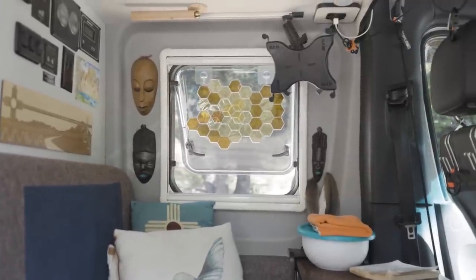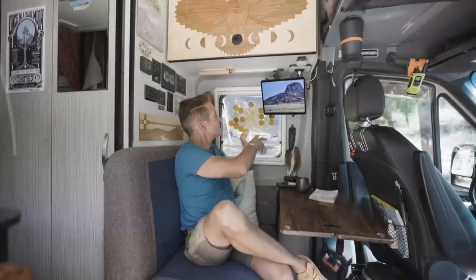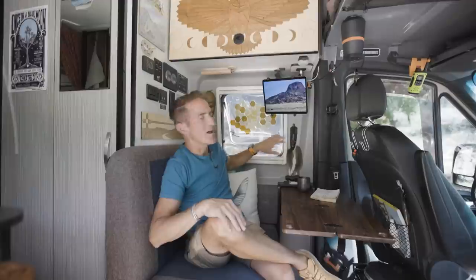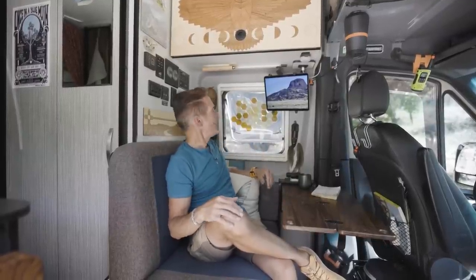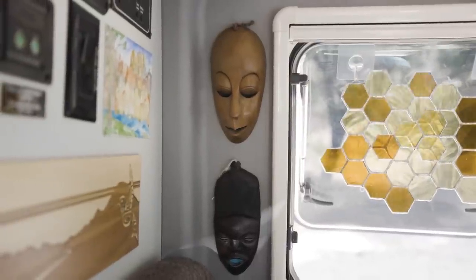And the stained glass was one of my first pursuits to how can I bring some warmth and color and light refraction in. When I did have my home that I sold to live this life, I was a mask collector, so I had masks pretty much all over my home, and I wanted to bring that in immediately as well, so you can see the little mask collection.